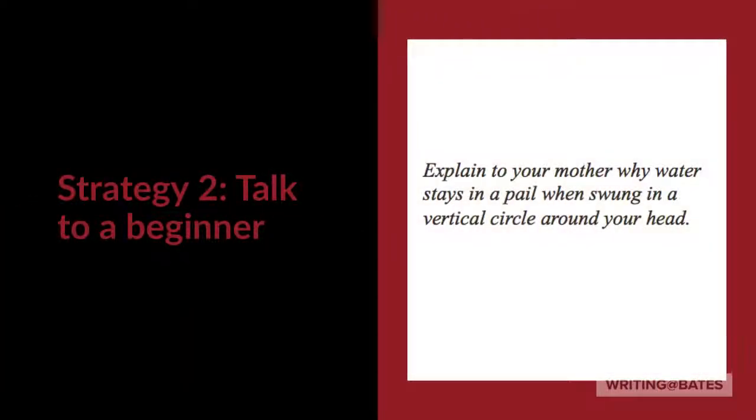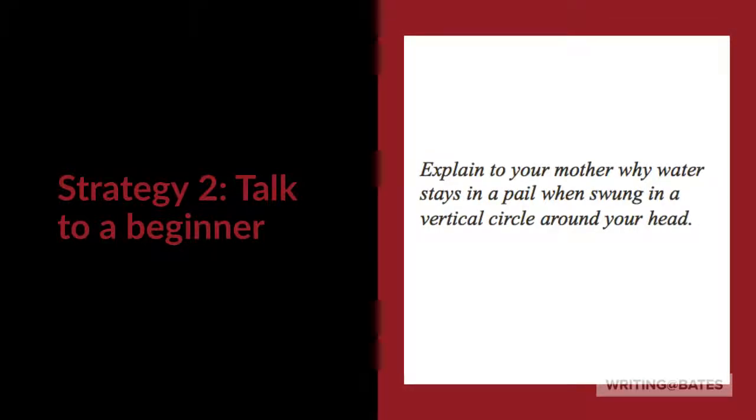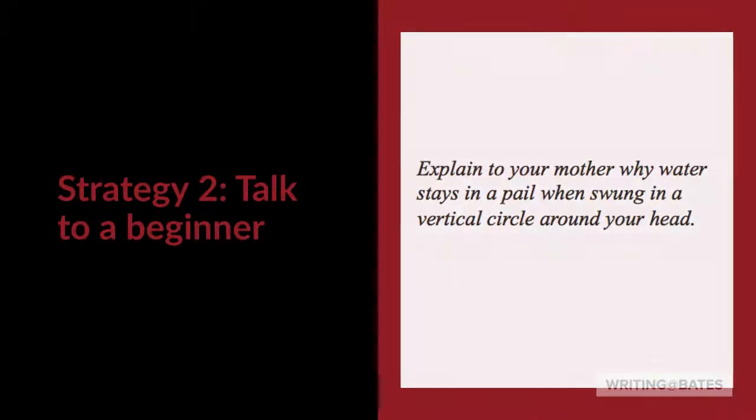Strategy 2. Ask students to explain difficult concepts to a beginner. Part of what makes this type of assignment so effective is that it sets up a rhetorical situation. It gives them a task and an audience to think of. It's something students can sink their teeth into without getting hung up on an essay structure. It's fun, and best of all, this is short. Students have to think a lot to write this, but the resulting writing is very fast to grade.